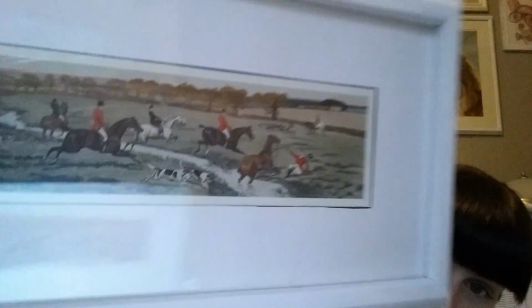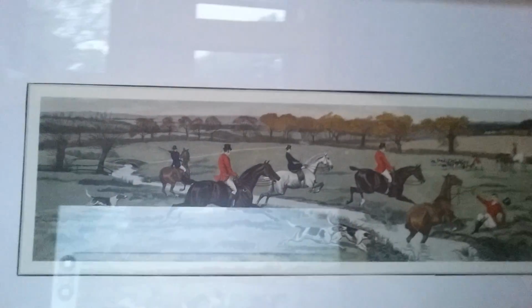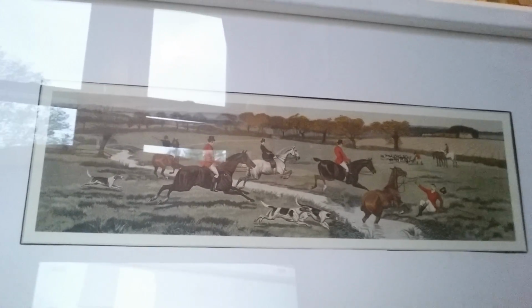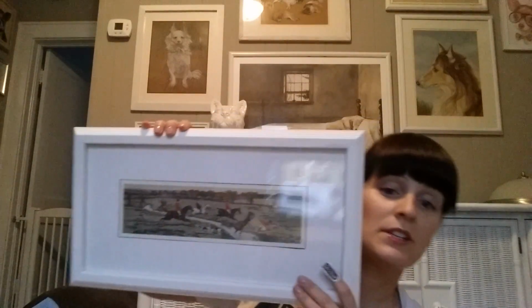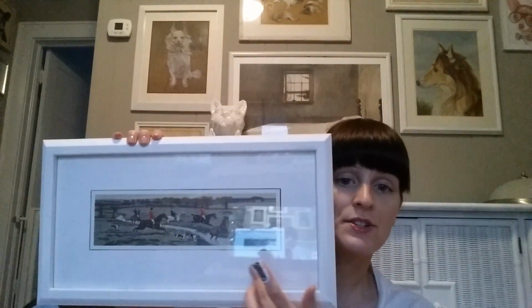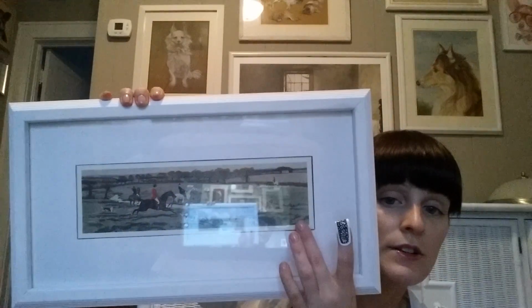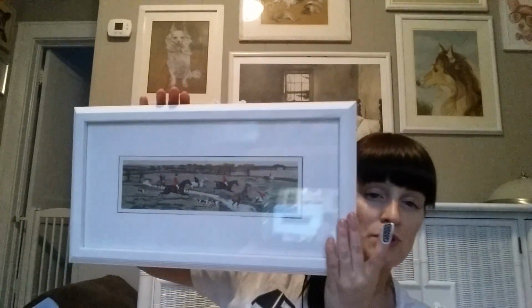So I picked up another picture for my dog gallery wall. And just ignore my bandage. I cut my finger cleaning picture frames this weekend, so it is what it is. But anyways, it's just an old school hunting picture. It's dogs and horses, and they're on the hunt chasing. Originally the frame was black. This part was a hunter green, and then it had green and burgundy. So I made a mat out of some white poster board and just put it over top of it and painted the frame just so it would blend in with the rest of the stuff on my gallery wall. And that was $4.